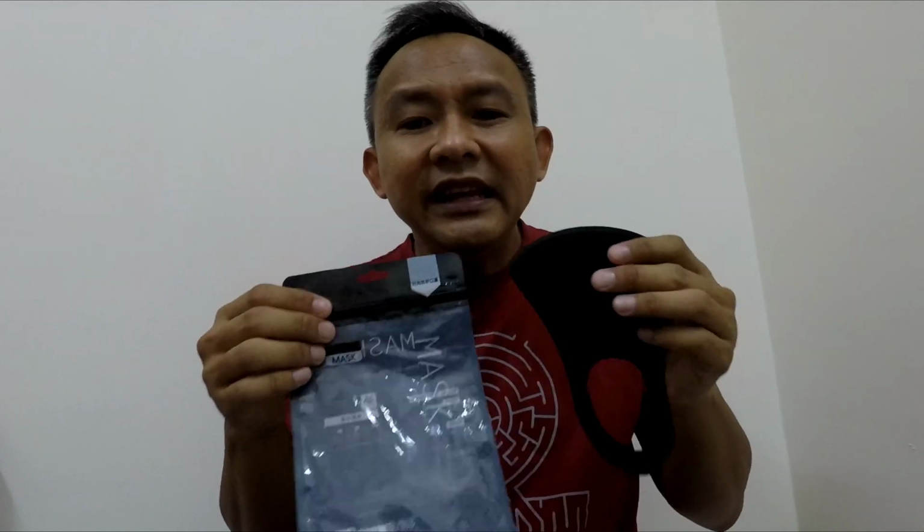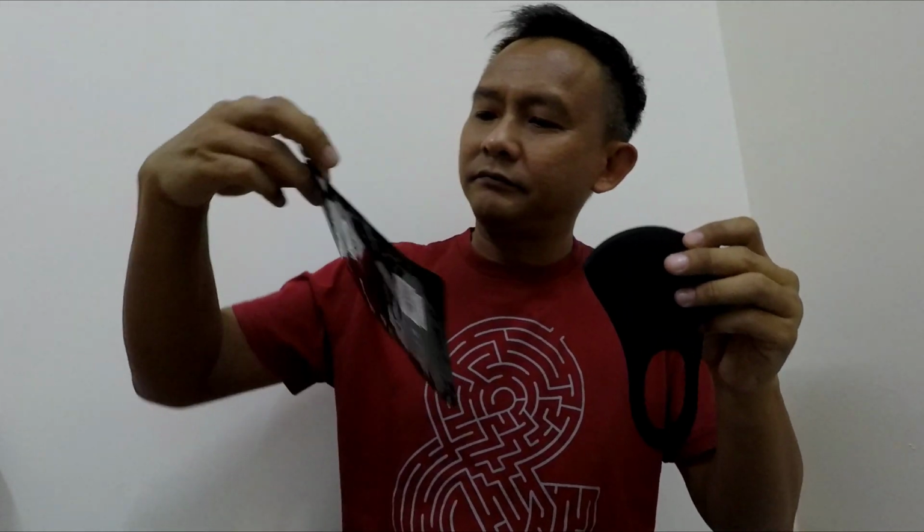Recently I went to the Popular bookstore and I found this hanging on the shelves for 7 ringgits. Actually it's 6.90, and I think it is made from felt, right? Mask. I think it's a thin felt, and when you wear it, wow, this is the best mask ever. I can breathe easily, you can hear my voice clearly, and it's washable and it doesn't itch.